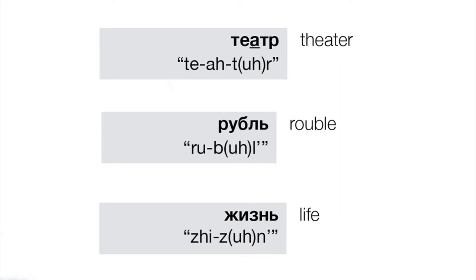So let's read through these examples. And again, we're thinking about R and L here usually, but we'll see a couple of other examples in Russian, one with N, one with M, where we get something similar. Theater.